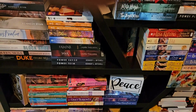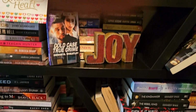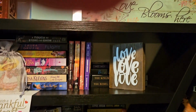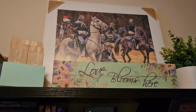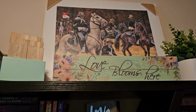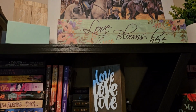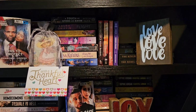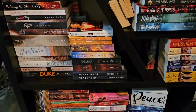But there's my bookshelf tour, my books, my painting. Let me get my hand out the way. Did I mention that I love that poster? Can somebody write a book on the Buffalo Soldiers? A romance book? Yes, I will be there to purchase it. Love the Buffalo Soldiers.